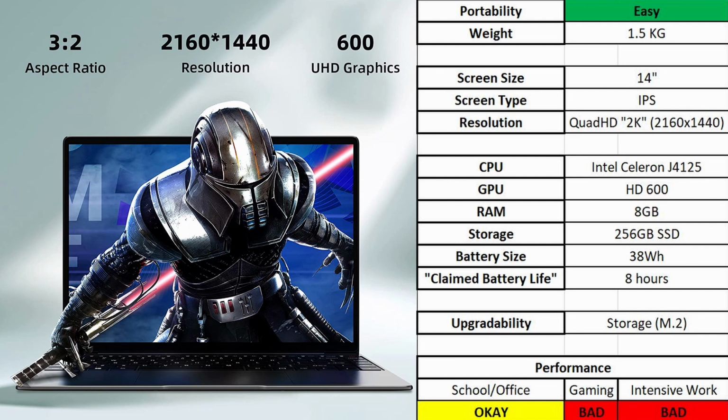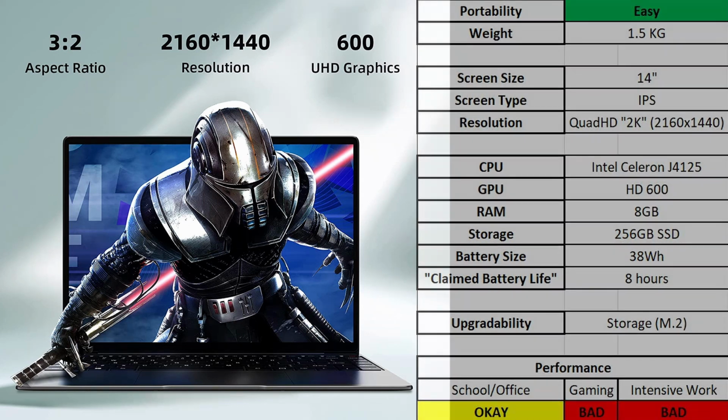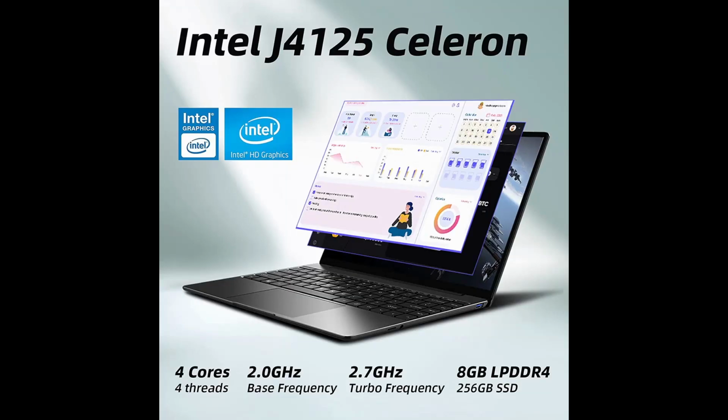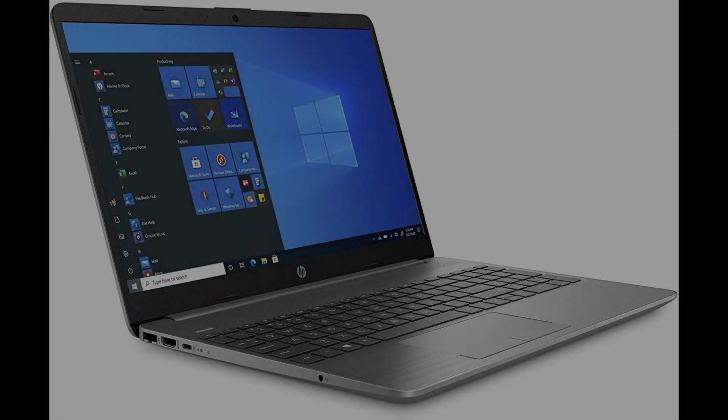It packs a 30Wh battery and Chuwi claims 8 hours of battery life. This is a quite similar laptop to the previous one. Just pick which one costs less, or if you want a bit larger screen, then pick this one. The input and output is the same as the previous model. This laptop, just like what I said on the other one, is just for office and schoolwork.